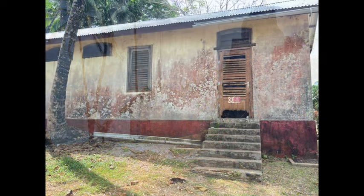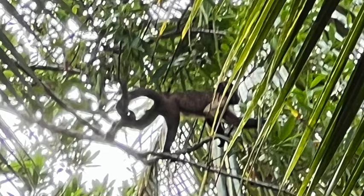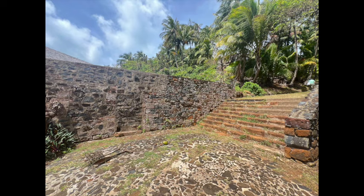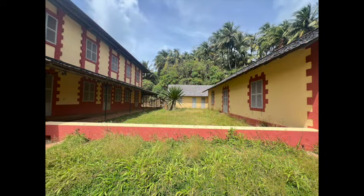As you can see in these pictures, these are the remnants of the buildings during that era when it was a penal colony. Some of them were administration buildings, but others were where the prisoners lived out their lives. It was sort of a death colony where the prisoners very, very rarely served out their sentence before dying.